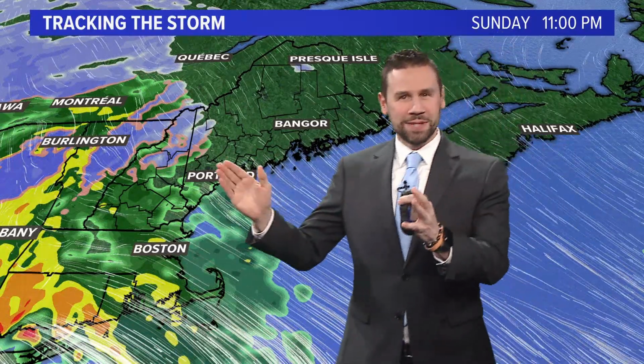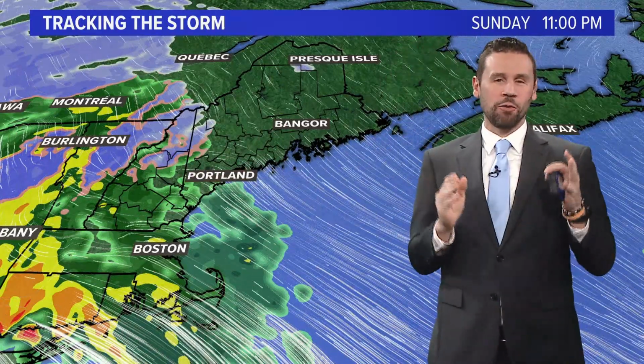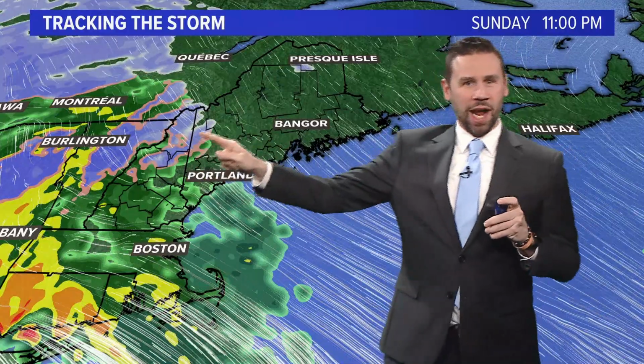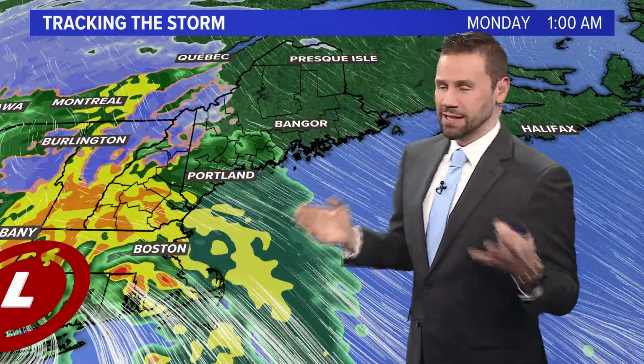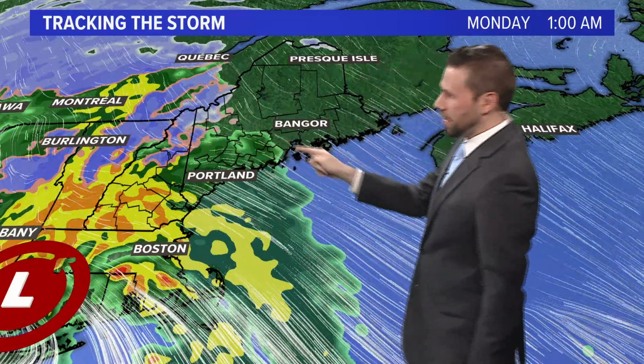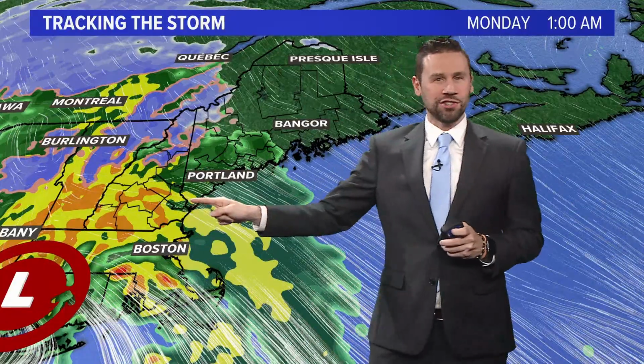Let's track the storm tonight at 11 o'clock. Here comes the first band of snow right into the White Mountains of New Hampshire and starting to come over the border quickly into the western mountains tonight. And so does the rain. Southern Maine gets it first here. These light greens are not going to be incredibly heavy until the yellows and oranges get here.